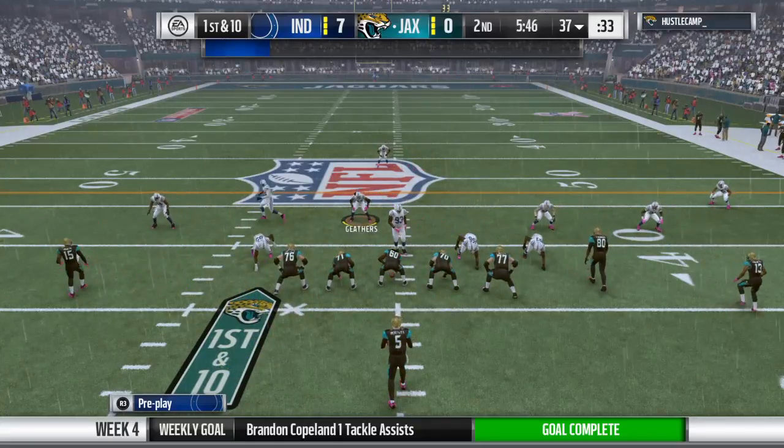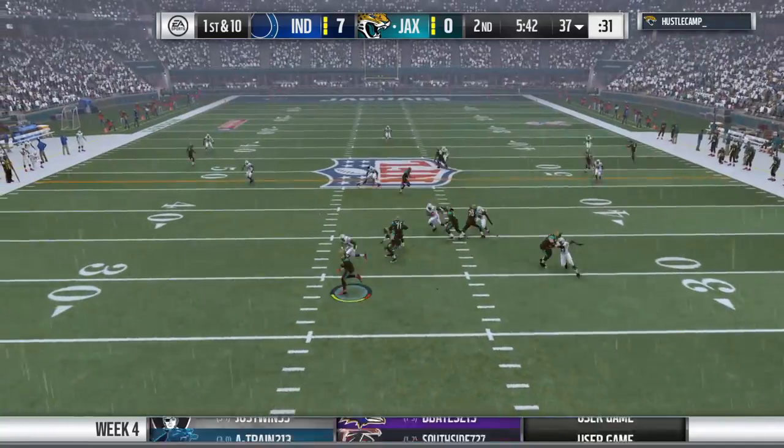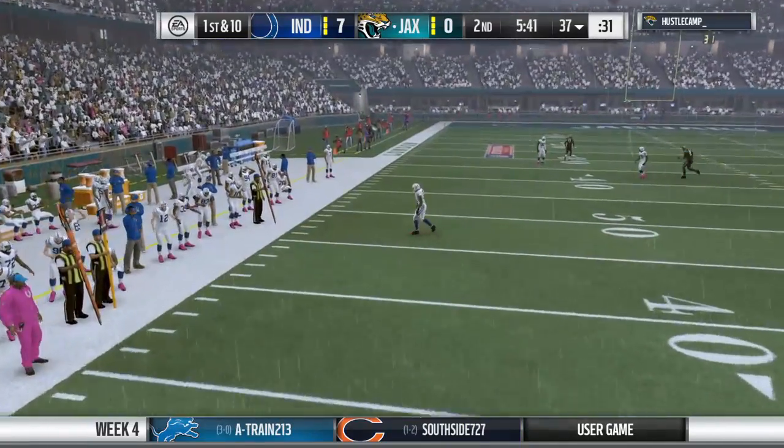Well, you went 3 and out, and now they have that opportunity. No, you didn't go 3 and out. I went 3 and out on that first drive. I'll try to do better here.